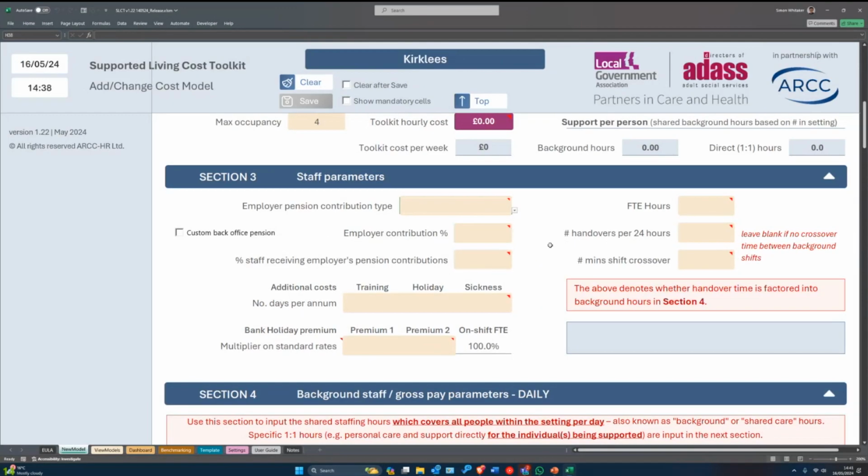Before we get to specifying hours, we need to give it some parameters. We need to tell it what it is going to add on. Typically we call these on-costs on top of a direct hour of staff being paid. First one is pension contribution type. You've got 2 choices: basic pay or qualifying earnings. If you choose QE, I'll shorten it to QE because that's typically what we use.